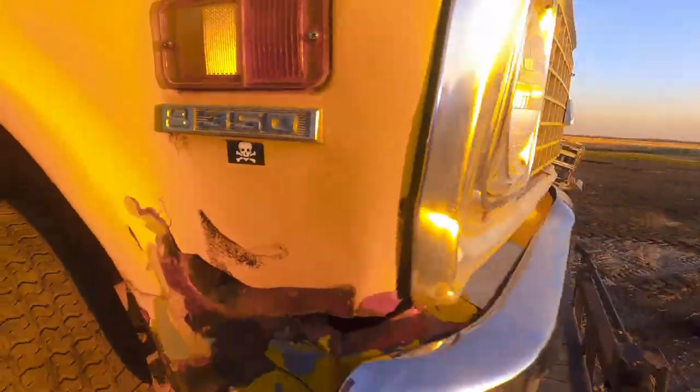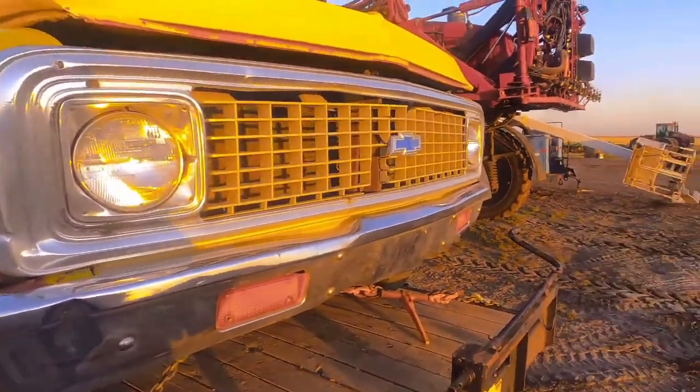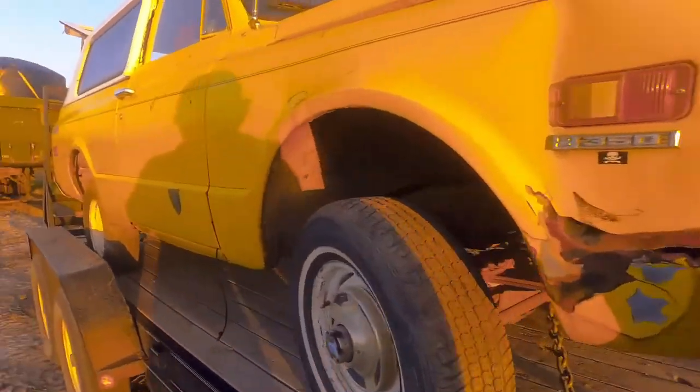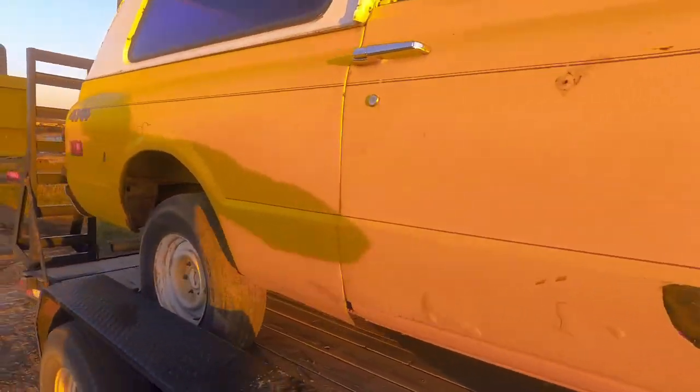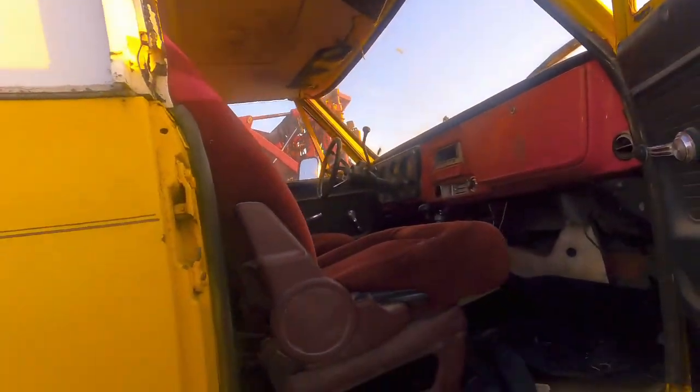Some sick custom decals here. Some crossbones. Let's see. Let's do the interior next. This is quite the project. Quick, I would like to point out the nice purple bubbling window tint that seems to be prevalent on a lot of vehicles around here.